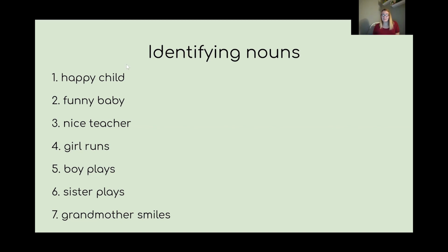Very good, boys and girls. I hear a lot of you talking about the word child, which means like a small kid, right? Yes, very good. So the word child is the noun that we're using to describe a person, to put in place of the person's name. So instead of saying Happy Christopher, we're saying Happy Child. Good job. Let's try our next one.